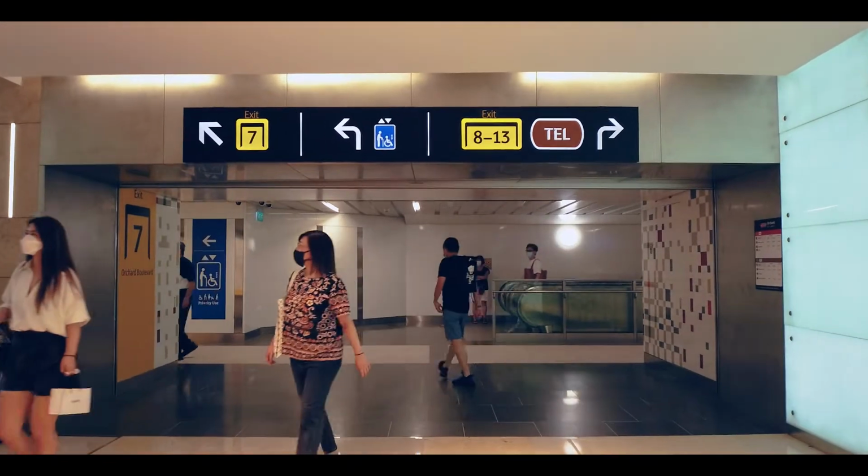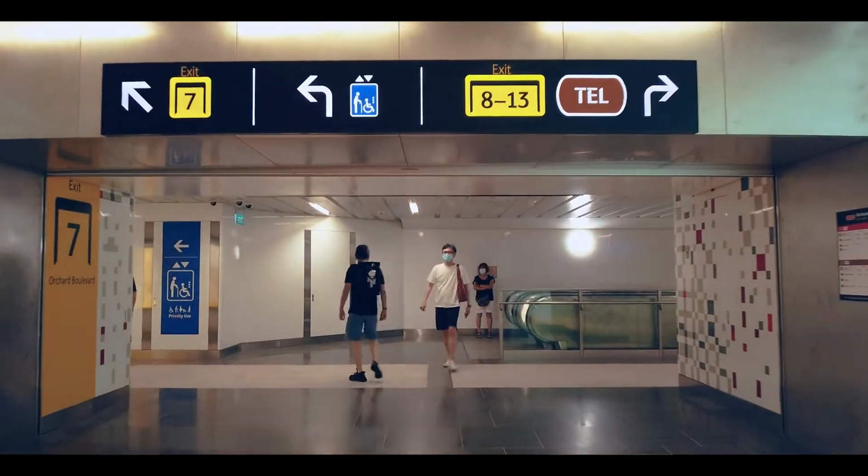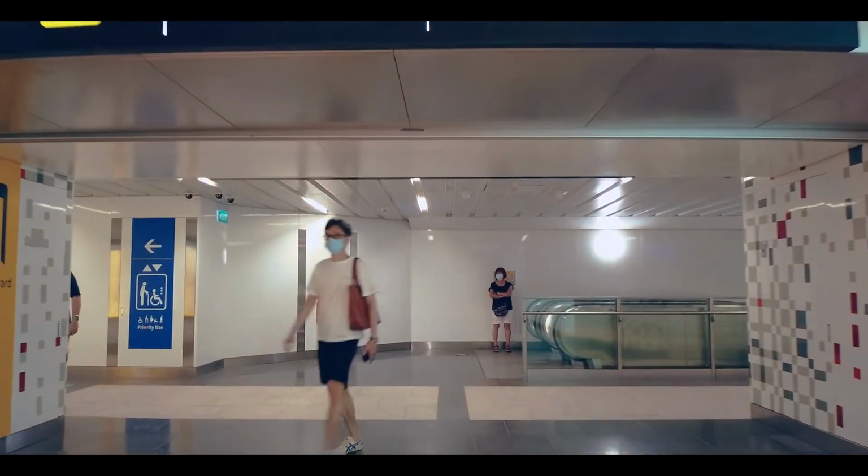Alright, I'm doing something different today. So today is a sneak peek of Thomson East-Coast Line. So all 11 stations are free entry for public. So I thought I'll check it out.